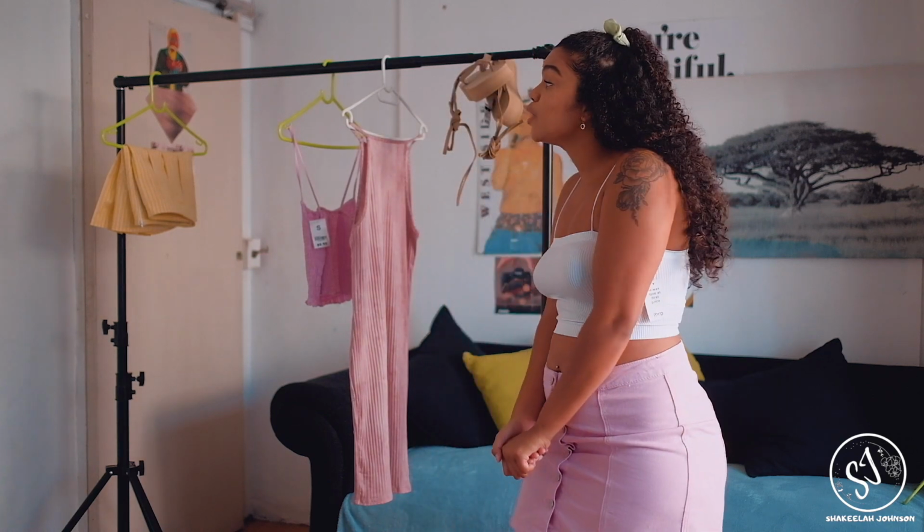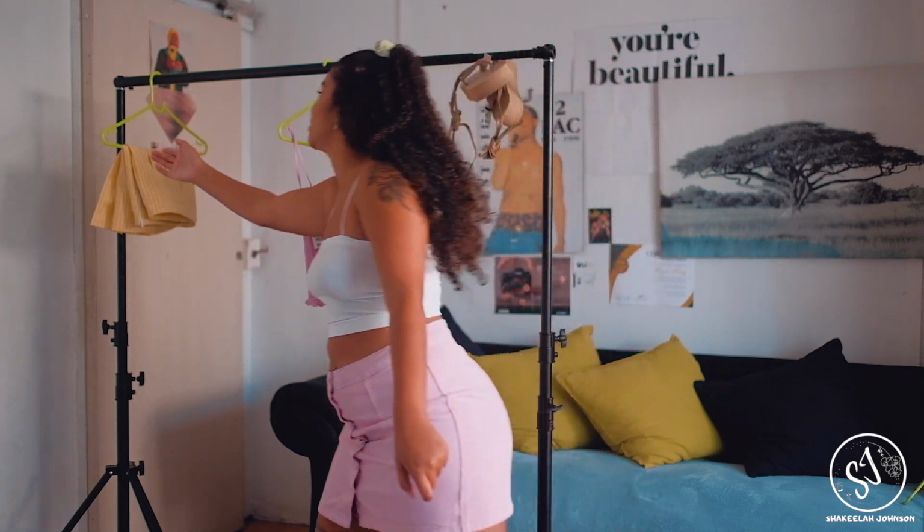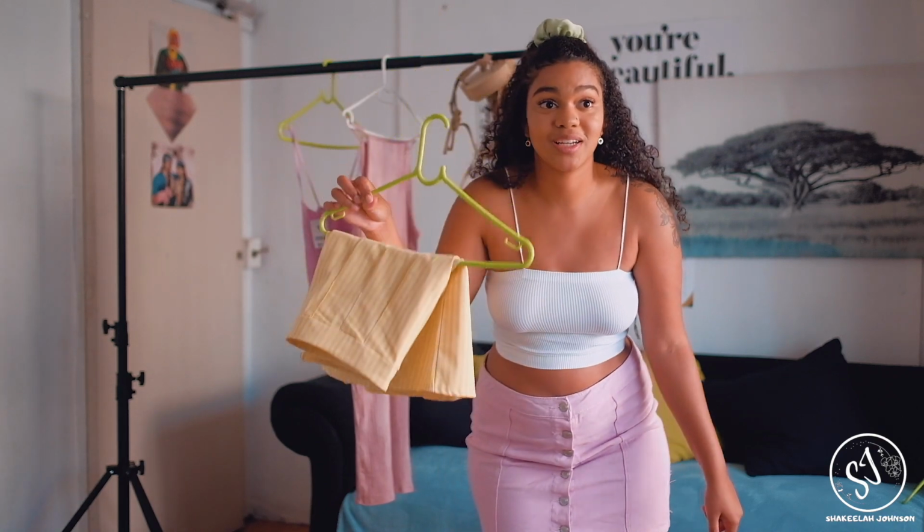Easy on the budget, as you guys do know. Anyways, up next, I wouldn't wear this for this. I actually very specifically bought a skirt to match. So we are going to be putting this one on. Let's go.